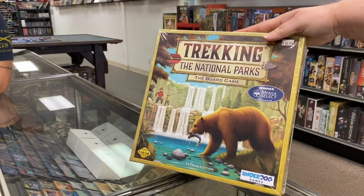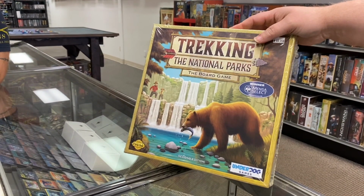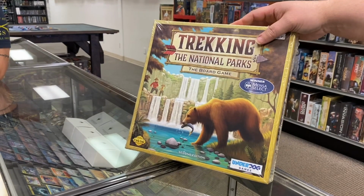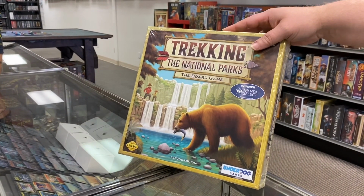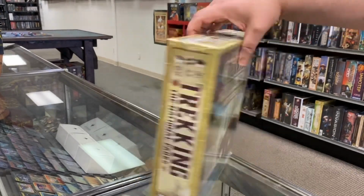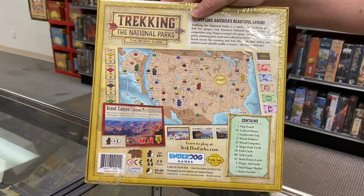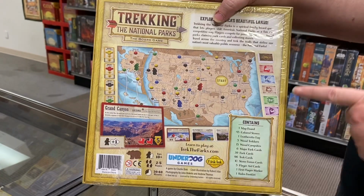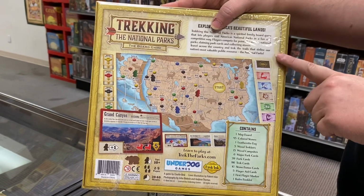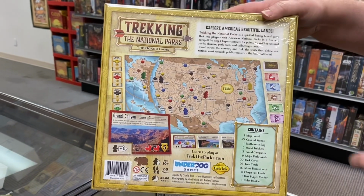We talked about kids' games earlier. This is one I really want to point out. Trekking the National Parks was designed by a guy whose parents' life mission was to visit every national park in the United States. They achieved that goal, and as a result, every national park is featured in this game. All the cards have information about that national park, but there's no reading needed besides that information.